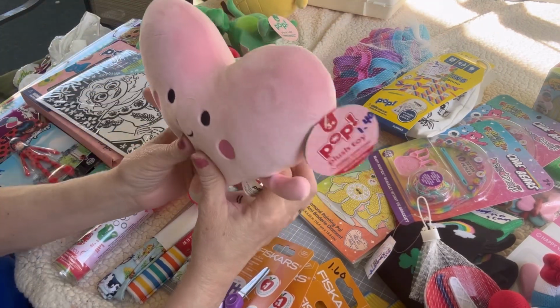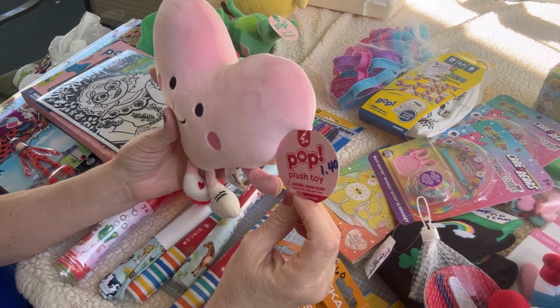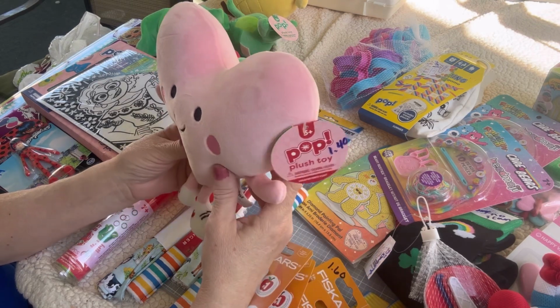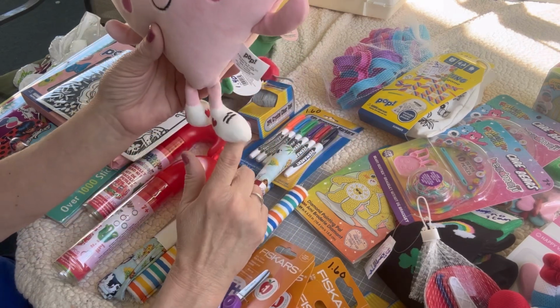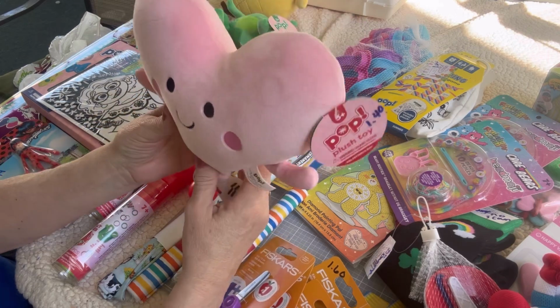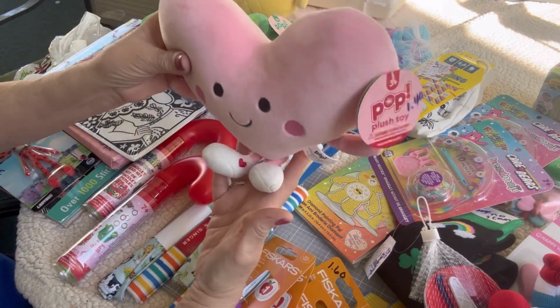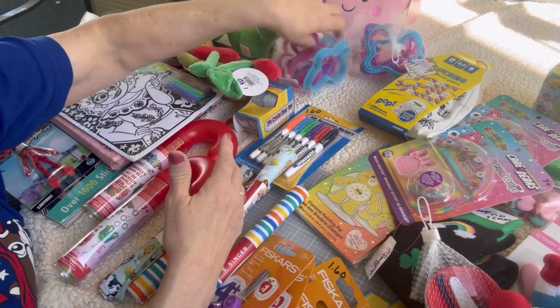And this was also $3.20. This one reminded me of a little Miss Memes stuffy. It's heart-shaped. It's cute. It has legs with little tennis shoes on. I think this will be adorable for a little girl box. And it's squishable and huggable and just really cute.